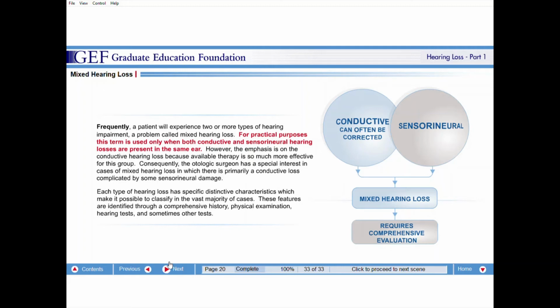Each type of hearing loss has specific distinctive characteristics which make it possible to classify in the vast majority of cases. These features are identified through a comprehensive history, physical examination, hearing tests, and sometimes other tests.